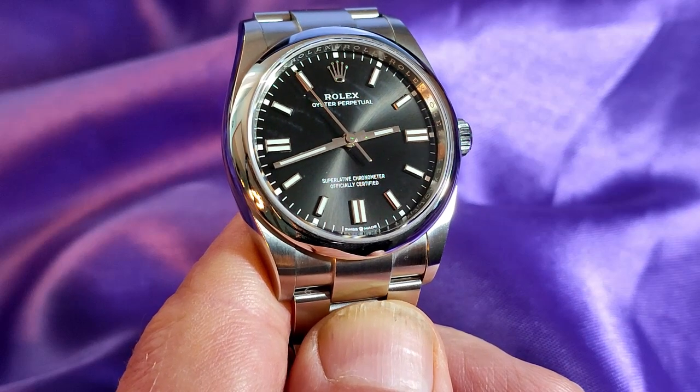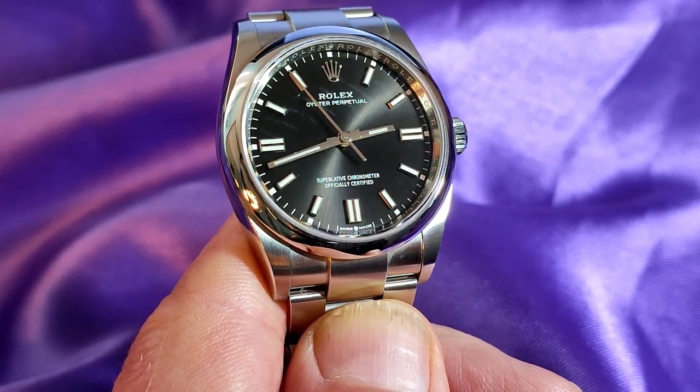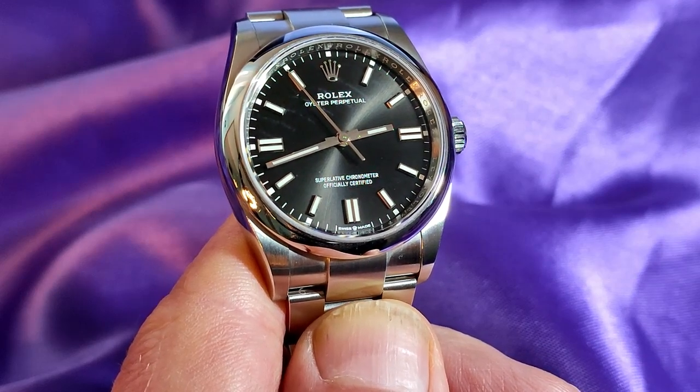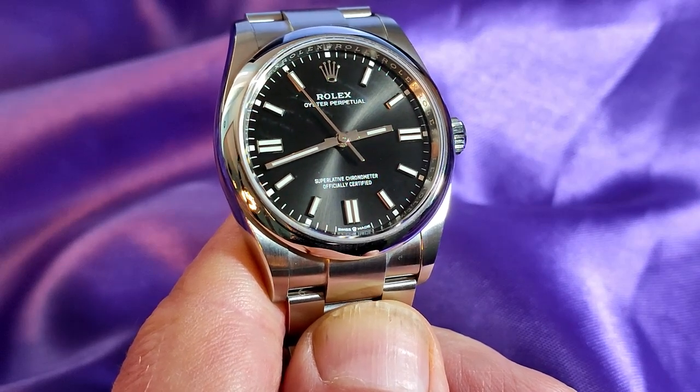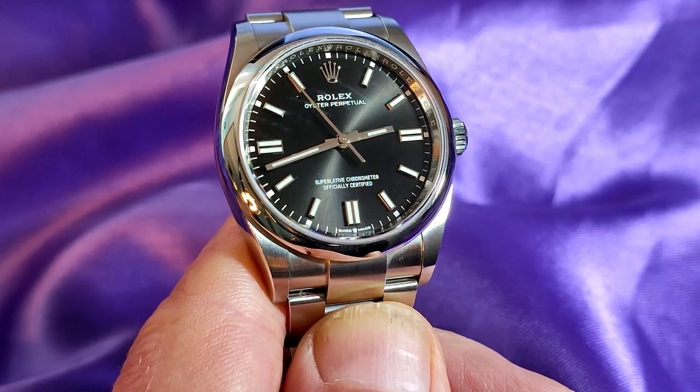And its in-house 3230 automatic movement only gains 1 second every 3 days. As well as that, it's constructed of 904L stainless steel from their own mine no less, and the indices are made of 22 karat white gold. Now I don't often wear this because I'm afraid of scratching it, but it really is a lovely bit of kit.